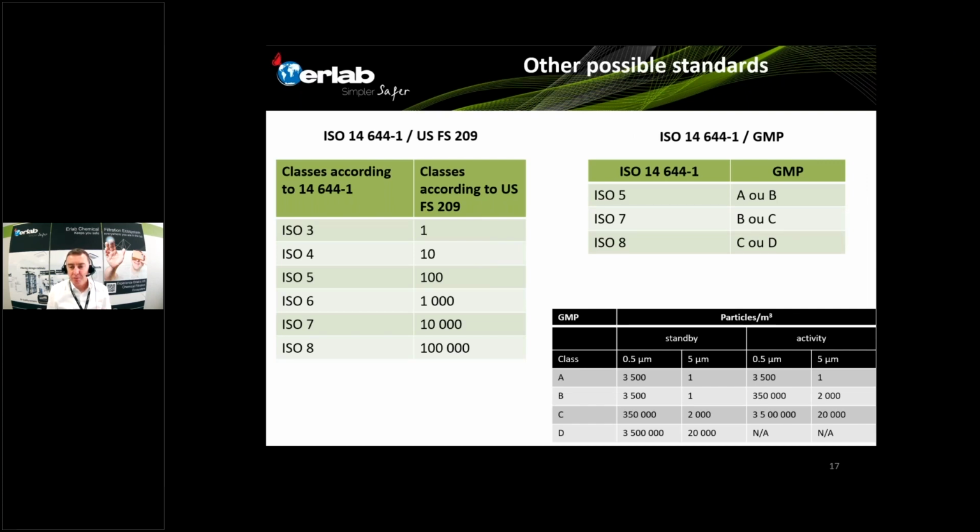The other important information is that the most commonly used standard is the ISO 14644. But in the world, you can find customers referring to other standards. And one very popular standard that is less and less used in the world, but still present, is the US Federal Standard 209. And on this slide, I give you some equivalence between this American standard and the ISO standard.